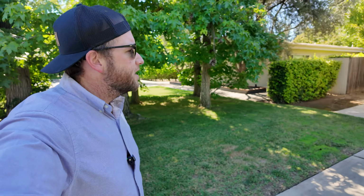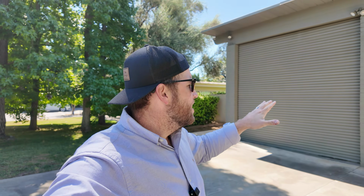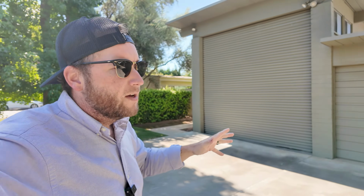All right, so it's such an interesting house. It's probably the only one on the street that looks like this. Check out the garage. That's the first thing that stands out to me on this place: this oversized RV garage. And then there's a single bay here. There's a little workshop inside. So it's kind of interesting.